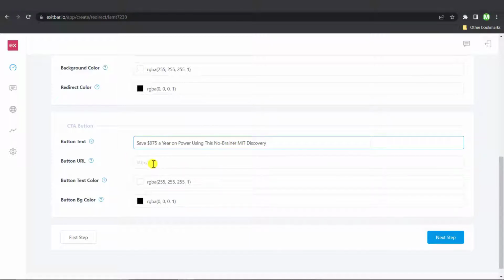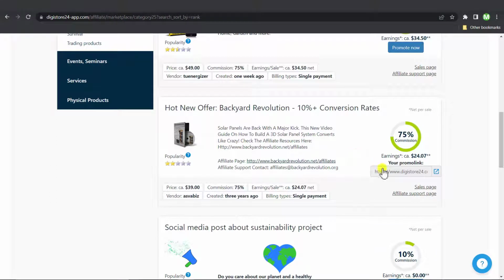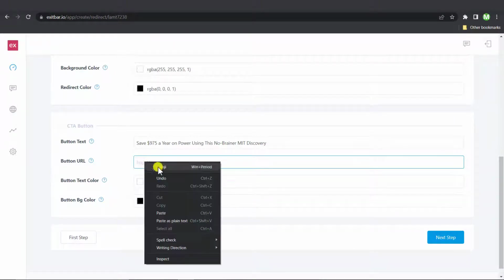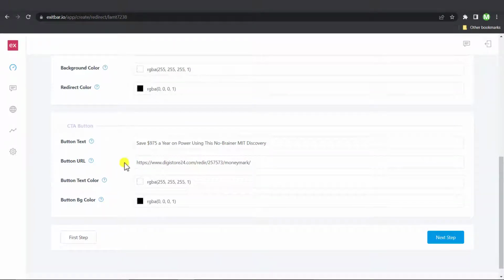And then for the button URL, this is the most important part, because basically when they click on that button, this is going to take them to the affiliate offer. So you want to go back to Digistore 24 and copy that affiliate link. And you want to go back here and paste that in as your button URL. So now when people click on that button, it will take them straight to your affiliate offer. So this is the most important part, because if you don't do this part, you won't make any money with this affiliate marketing strategy. And once you do that, then you could go on to the next step.